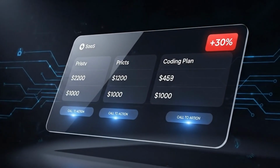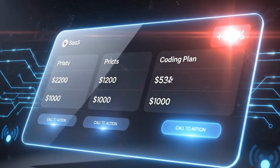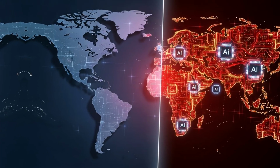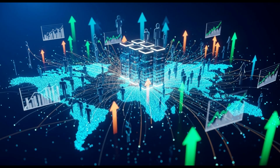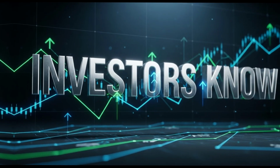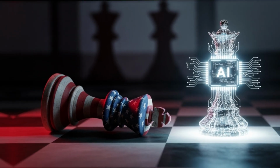And Zhipu is not hiding this. They raised their coding plan price by 30% this week because demand exploded. Their Hong Kong stock jumped from $280 to $402. 34% in one day. Investors know what is happening. American AI companies are losing ground.